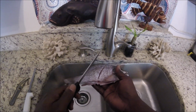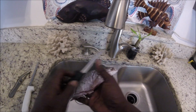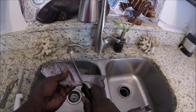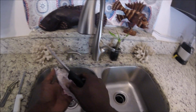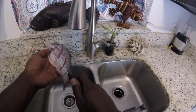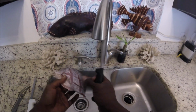You know, you do those 3 slits. Some do 1 slit across the top. I like to do a series of slits on both sides. Even back here on the tail. And then I lift the fin and I do a long one across the middle. Maybe 2. And that's how I create my dice.